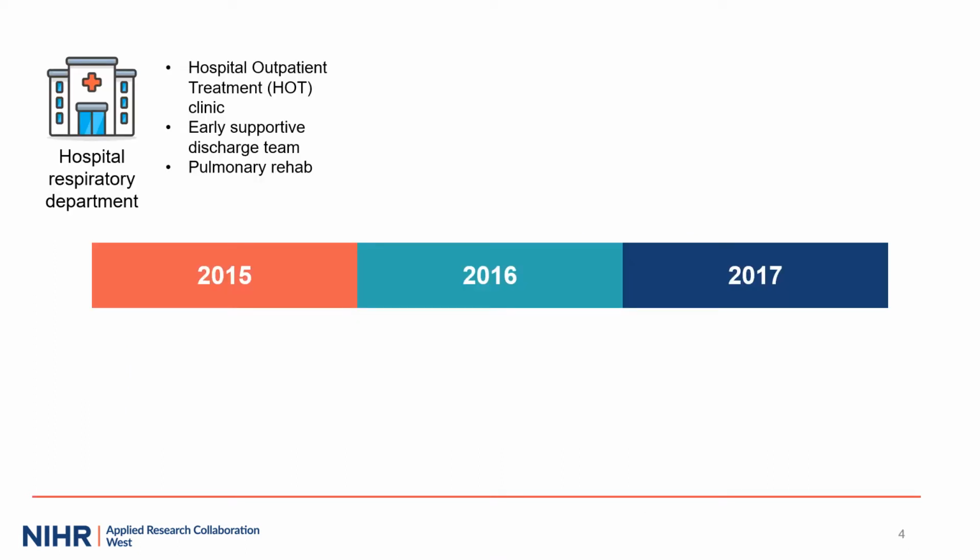Before the development of the new integrated services and before working together with the community provider, the respiratory department already had the following services in place. One was the Hospital Outpatient Treatment Clinic, or HOT Clinic. This was for patients in respiratory distress, and patients could be referred to the HOT Clinic from primary care or by community hospital staff or ambulance services. And the HOT Clinic would assess and treat patients and decide whether the patients needed to be admitted to hospital or whether they could be discharged home.